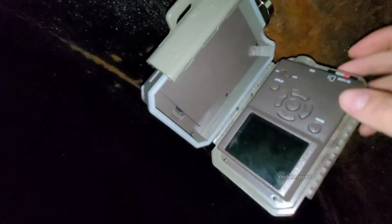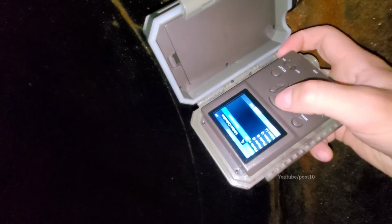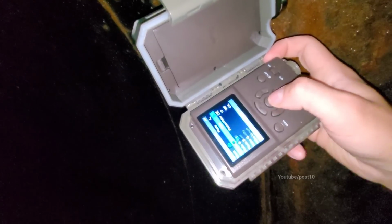So first, we're going to go ahead and make sure this camera is all programmed correctly before we leave it. So first, I'm going to go ahead and turn it on. Then I'm going to go through all the menu settings, making sure it's doing what I want. Menu, mode. It's time-lapsing. I don't want that. I want motion detecting. Okay, set.